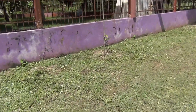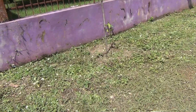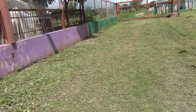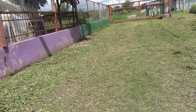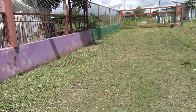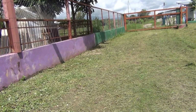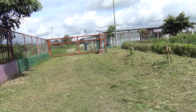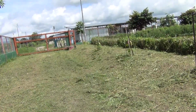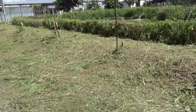And then we decided to put an almond tree here, and there is an almond tree, same place, but by that 4x4 down there in the middle of that green fence. Then these trees here, we had some mangoes, a Mandarin Plum, and 2 avocados.